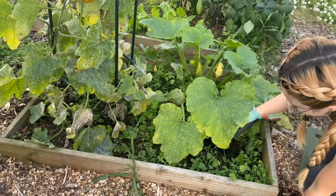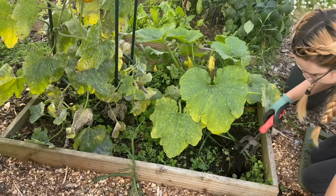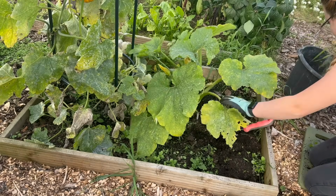I also spent some time weeding around the front of the plot where the 3 little beds are. Lots of weeds have popped up around here, but I made a decent start on tidying that area up.